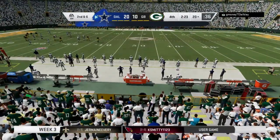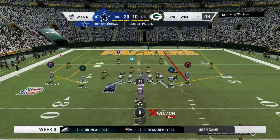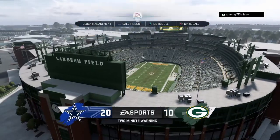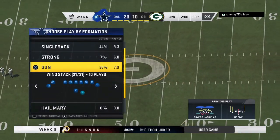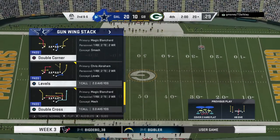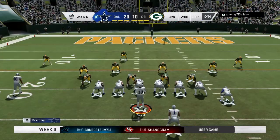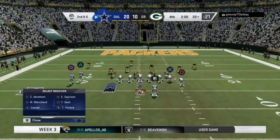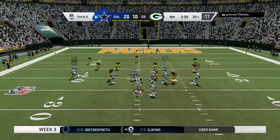Second and six. The run got four. Now they deal with a second and six. Two minutes left to play in this football game here on EA Sports. So the Cowboys in possession of the football here as we get you reset. And the scoreboard on their side, they're just looking to melt away these final couple of minutes and put this one in the left-hand column.